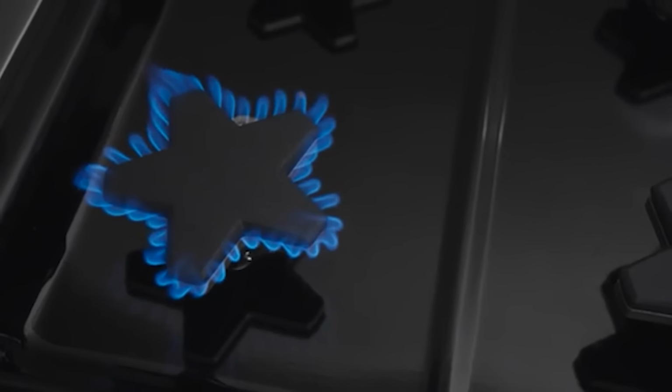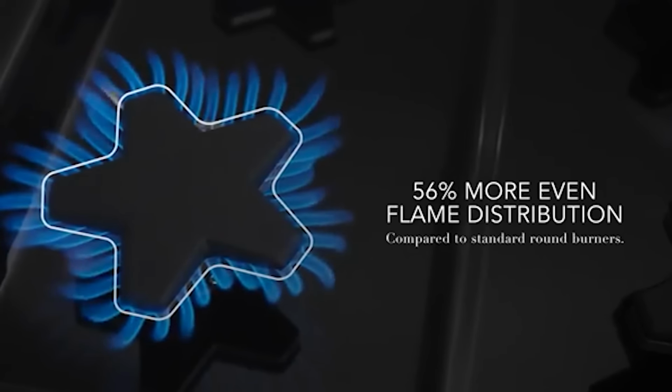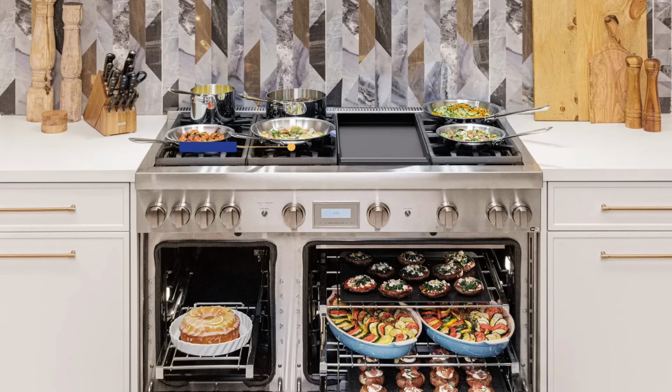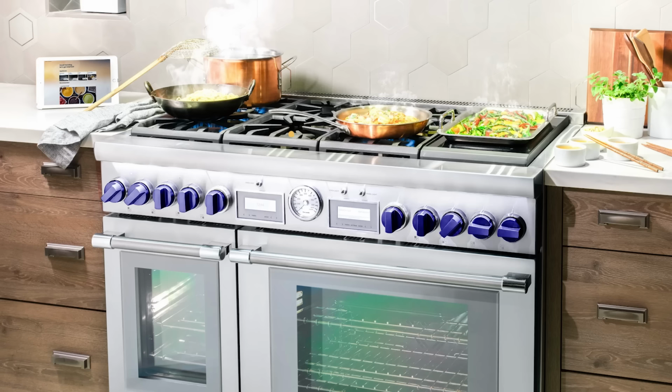Both series feature Thermador's signature star-shaped burners designed for more even heat distribution and a precise 100-degree simmer on two burners. Pro Harmony cooktop has burners that reach 18,000 BTU with half at 18 and the rest at 15,000 BTU. The Pro Grand will have one burner rated at 22,000 BTUs.